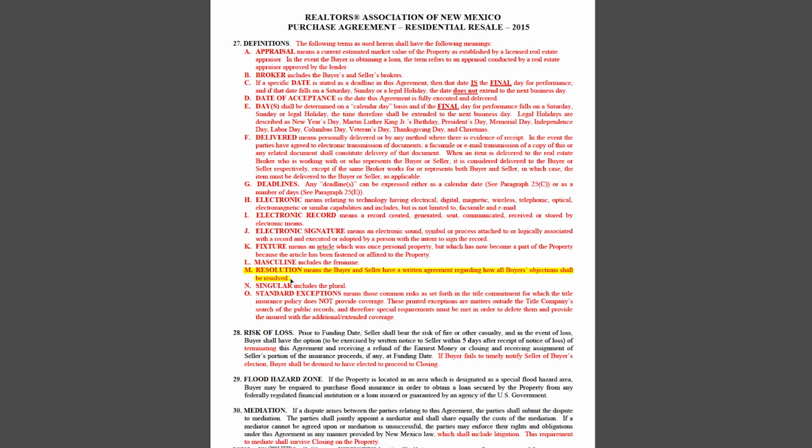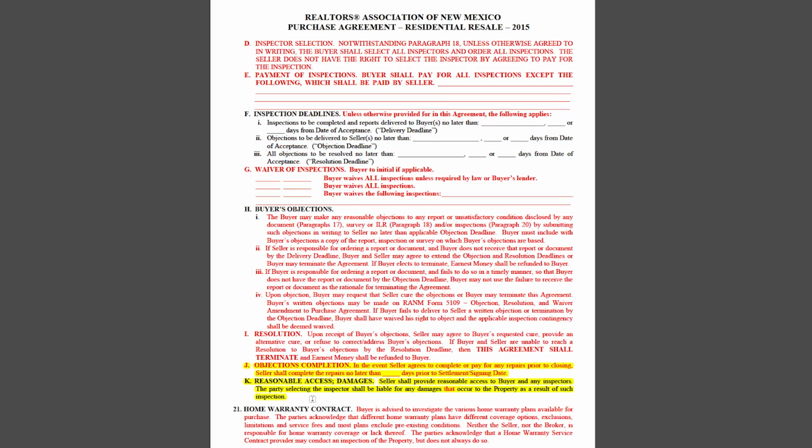Also, there's now a definition of the term resolution in the definitions paragraph, paragraph 27. Resolution means the buyer and seller have a written agreement regarding how all buyer's objections shall be resolved. Paragraph 20J, objections completion, and K, reasonable access, damages, are the same as paragraphs 16G and I in the previous purchase agreement. The language has not changed.